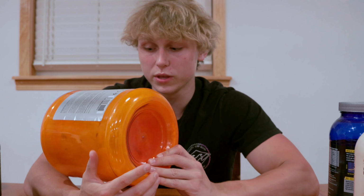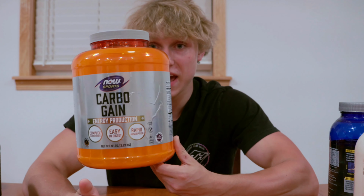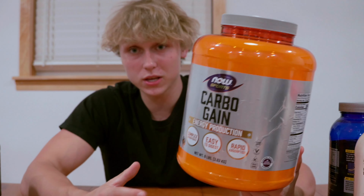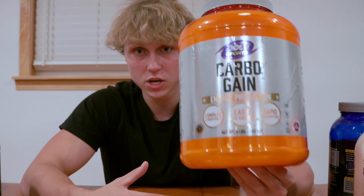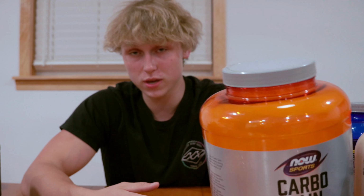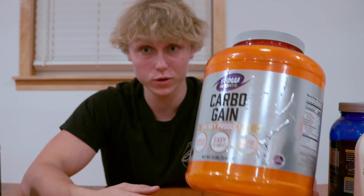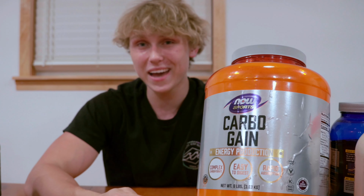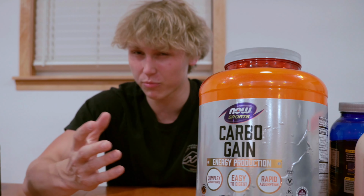This is not a protein powder. This is a carb gainer, which you should drink with your protein powder because carbs are important. If you're cutting, carbs are still important because you either need to eat fats or carbs, and I prefer carbs. I prefer to be a little full.